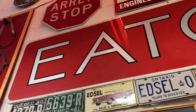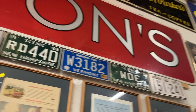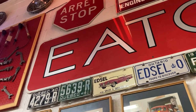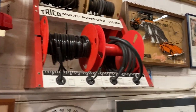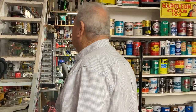I've got to ask you about the stop sign there, Roy. Did it just happen to fall off the post? What's the story on that one? That one actually came from Quebec many years ago because it has arrêt on top and stop underneath. Very cool. Which now in Quebec is only arrêt. Yes. And New Brunswick, the only official bilingual province, has stop on the top and arrêt underneath. There you go.